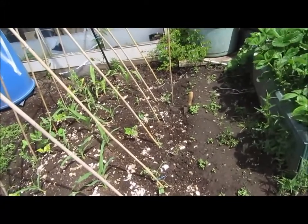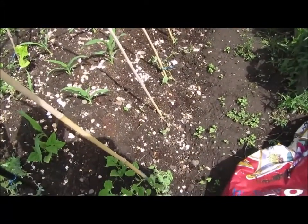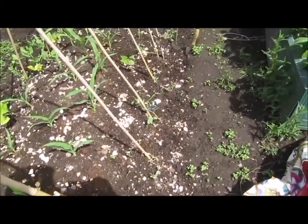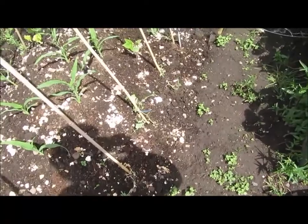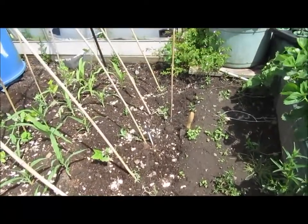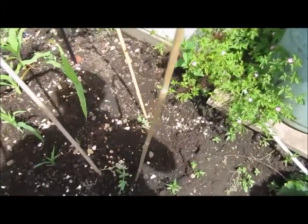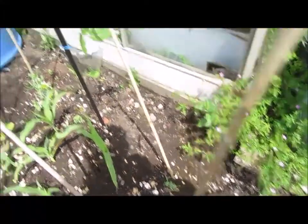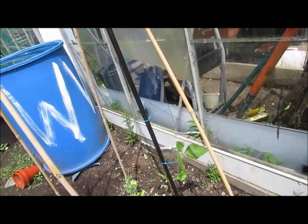something's been eating my peas. I've got one here still going well on the end. This one looks as though it's almost completely eaten off, and that one, and that one, and that one. It's got to be slugs or snails. This one's had a good attack. And that bean has the top pinched out, so that's not going to go very far.